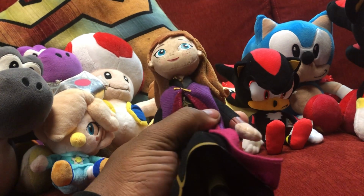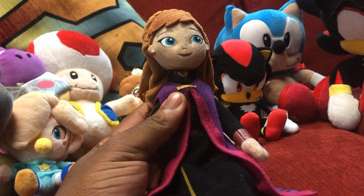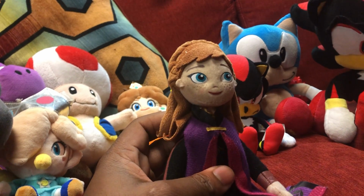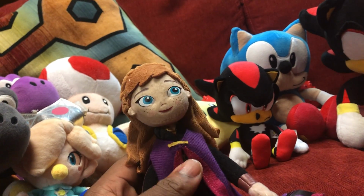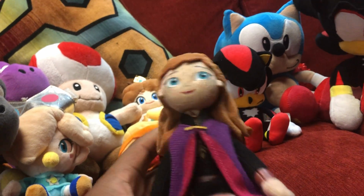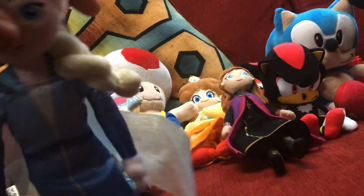All right, so here's Anna. We got this one at Walmart because when we started episode 1 and 2, they were the first plushes we used. So we were like, okay, we want to bring back Anna and Elsa, but the thing is, I don't want a doll, okay? Dolls are too girly. So if we could get plushes, that's fine. And we did. And we got these for a really cheap bargain. And then here's Elsa, also from Walmart.